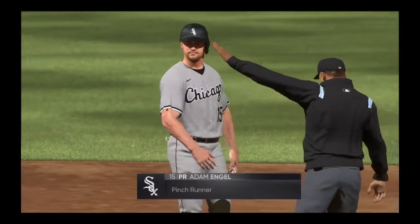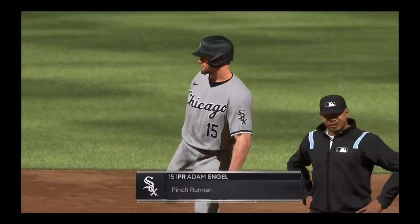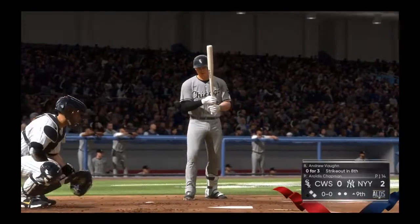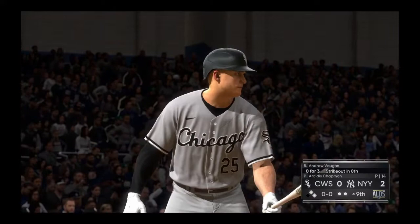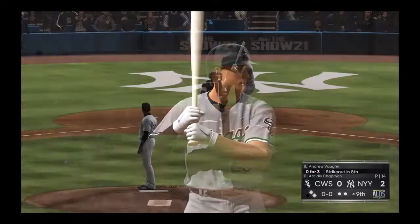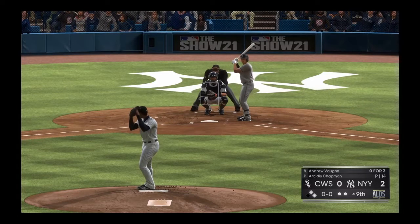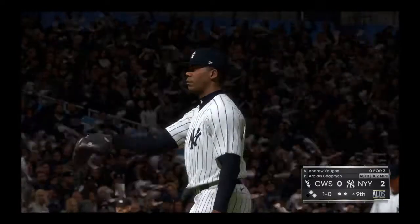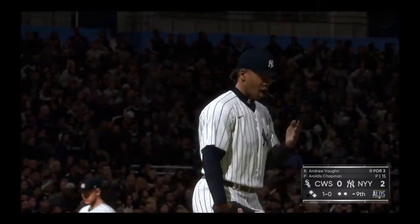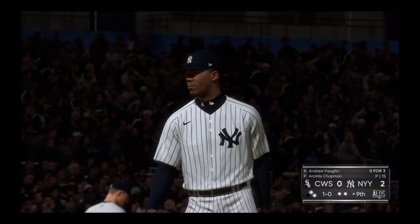Adam Engel will be summoned now to be the pinch runner. Number 15, Adam Engel. So a big at-bat coming up, and it'll be Andrew Vaughn. A knock here could cut the lead to just 1 run. Now the first pitch as he takes a fastball off the plate for a ball 1-0. Hey, this isn't going to be an easy save. These guys are making him work for this one.